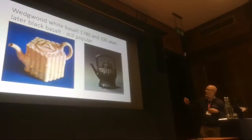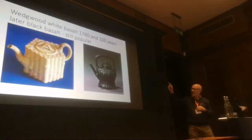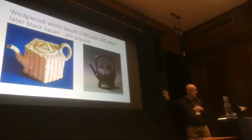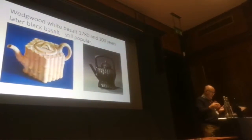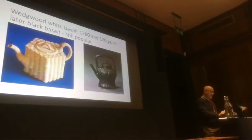The teapot on the right, you can see, was made 100 years later, and it was black basalt ware. So this went on for a long time in the Wedgwood factory, and the cane design, surface design looking like cane, was very popular.